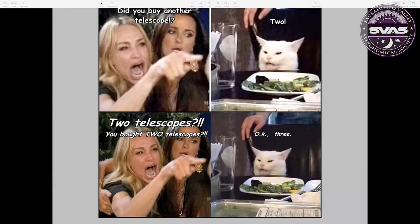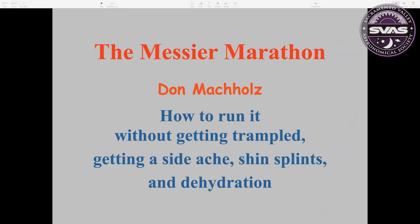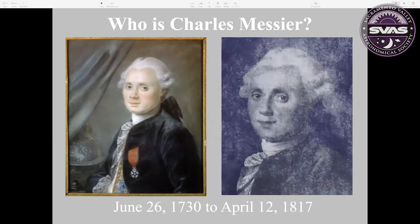Yes, many have. All right, today we're going to be talking about the Messier Marathon, but we're going to begin with Charles Messier and his objects, then the marathon itself, and in the final few minutes we're going to be walking through object by object using star maps for the marathon.